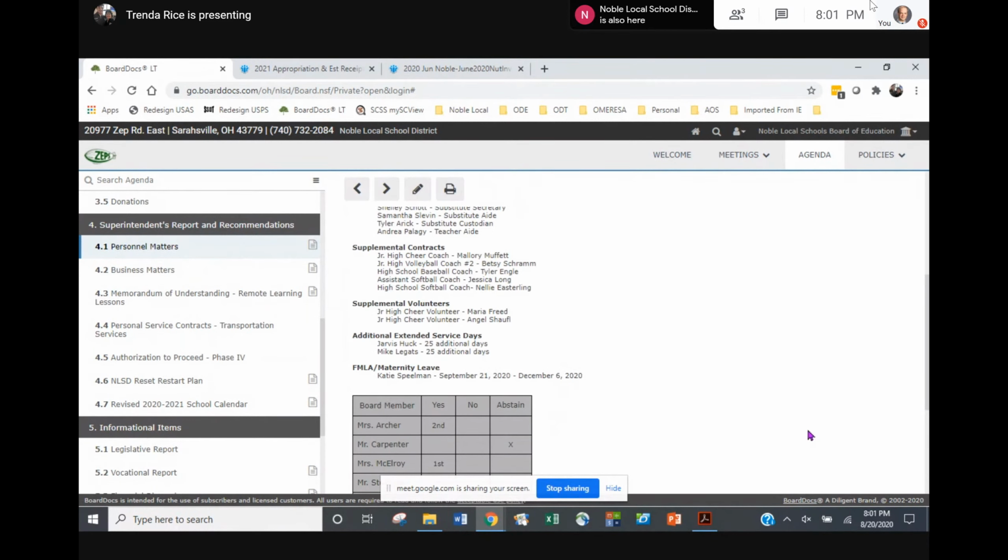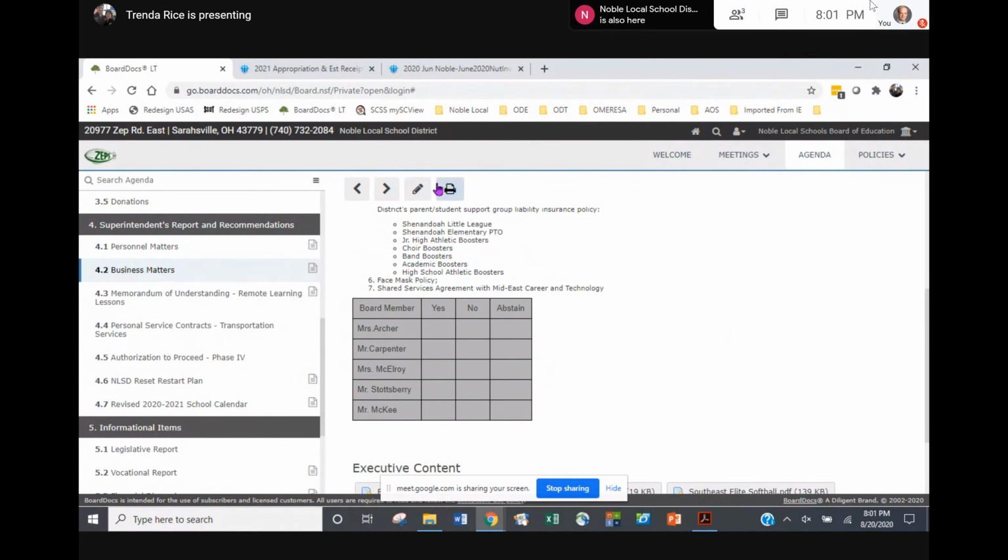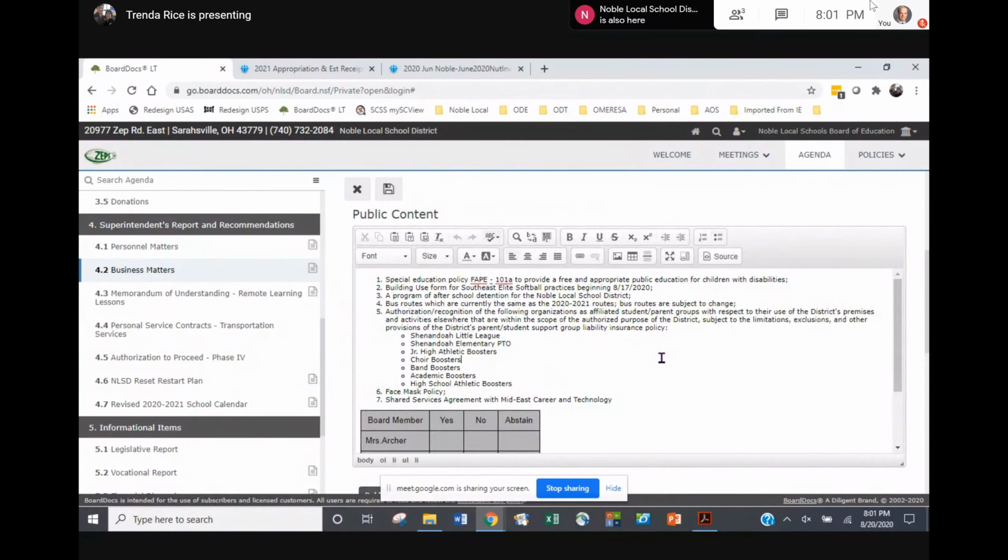Item 4.2 is several business matters to look into, most of which are very customary, including the bus routes and program for after-school detention. I have a question. Since our times are changing for start and end time, will parents know the pickup and drop-off times? Yep. Our drivers will be contacting each of their families. We're really close to that already. We'll probably finalize that at the beginning of next week.